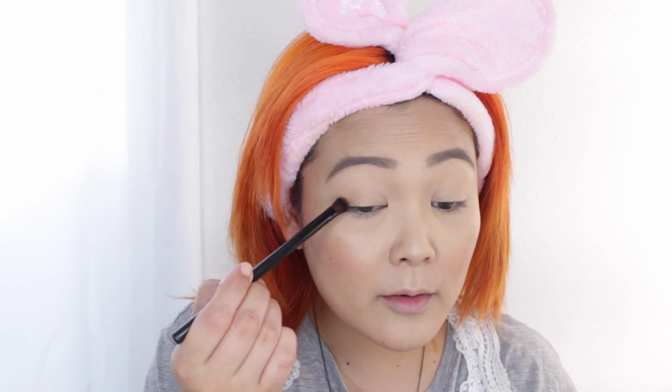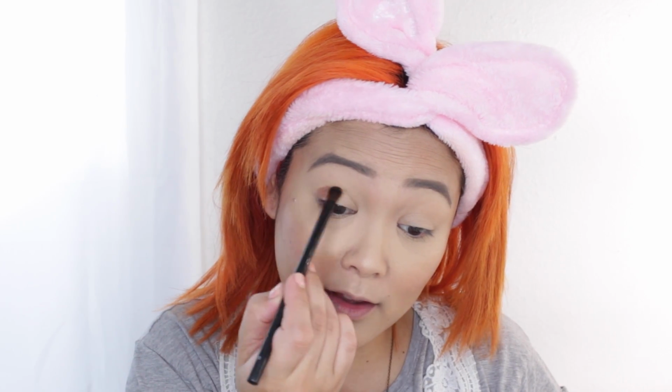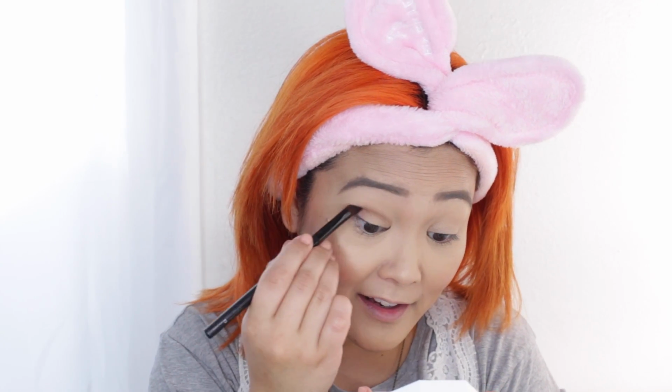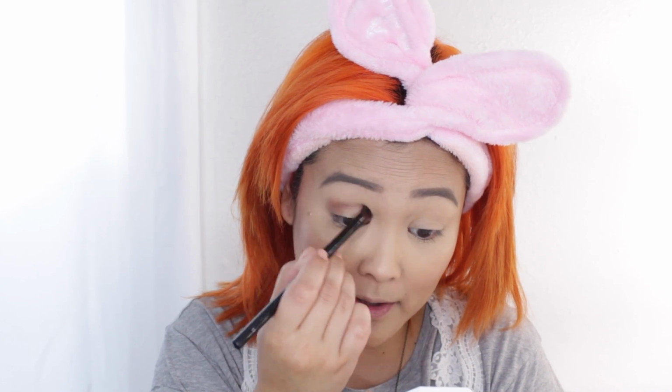So I think I'm gonna do a pop of blue on the waterline and then just keep it simple and neutral on top. So I'm gonna take the darkest shade in here and place that on the outer corner of my eye and then sweep it into the crease. So we're just gonna keep the upper lash line super simple and easy. I forget how pigmented Wet n Wild is. That was a little more than I was anticipating, but no worries. The trick is to just keep blending.